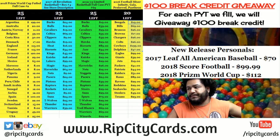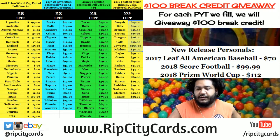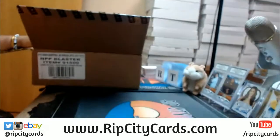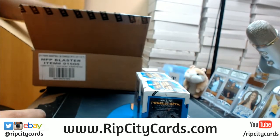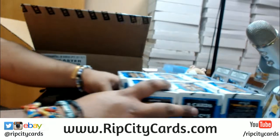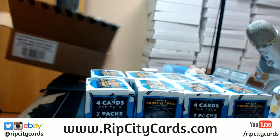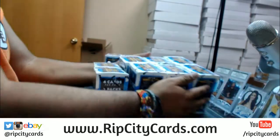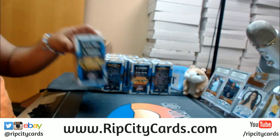Time to do our next eBay break, which is 2017-18 Optic Basketball Half Case Blaster Boxes number 4. Let's get to it. All right, my other little camera is down, so the rest of the case here. And I'm just going to open all the packs here. Just open up everything at once.